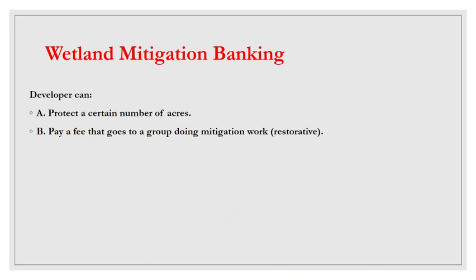The second thing that I can do is pay a fee that goes to a group that's doing mitigation work. And what we mean by mitigation work would be restorative work. So I can just protect the acreage myself, A. B, I can pay a fee instead, so it's kind of like paying a tax, and that money is going to get channeled to a group doing mitigation work. They're not doing mitigation work for me, so I'm not saying that you're hiring them. They're just doing it somewhere, and you're basically supporting the activity with your money.